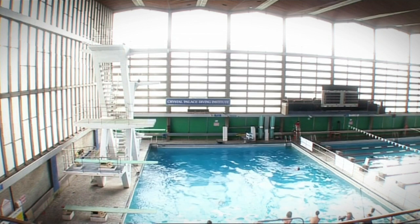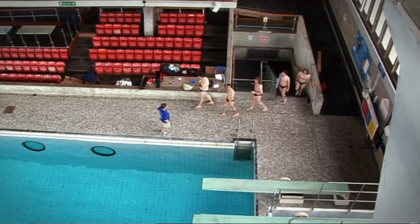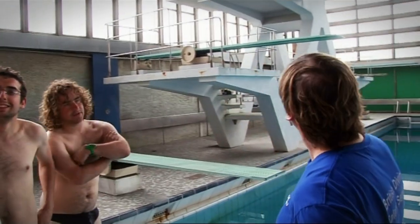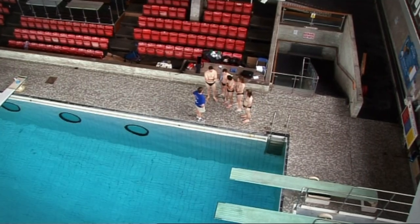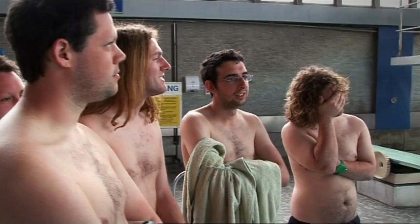These are the Olympic diving boards at Crystal Palace in South London. This is the highest diving board in the southeast of England. I'm Chris Snowd, I'm former world diving champion and I'm your high diving safety coordinator for today. Okay. Now, what we're going to do is see if we can get you to jump off the top board.